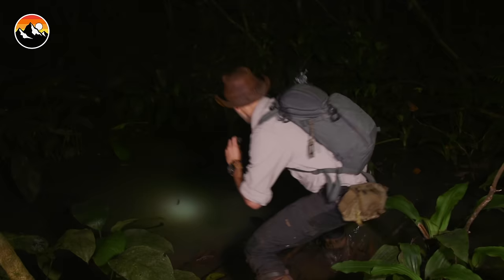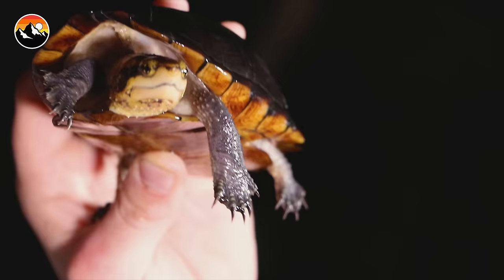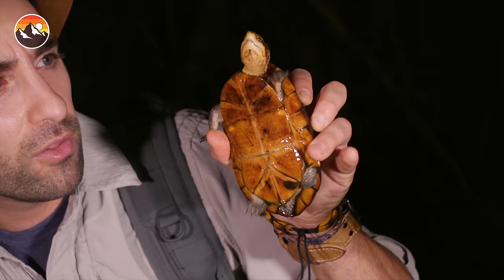Got it. Nice. Woo! There we go. Oh yeah, that's a little deep right there. Check that out. Wow! Well, we've seen me jump into the water to catch turtles before, but not for this species. That is a white-lipped mud turtle. Not musking on me, though they are capable of musking, like most musk and mud turtles. Look at that. Sharp front claws, too.